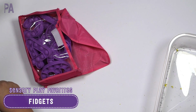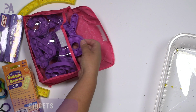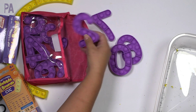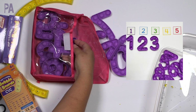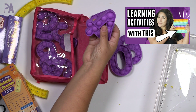You may or may not use these with a sensory bin. The first are bubble poppers, but I like to take it an extra mile. These are learning bubble poppers, and they come in numbers. You can also find them in alphabet too. I like them because they have the learning aspect, so you could use it for popping, or you can use it for learning as well and in activities. I think I did a video with these a long time ago about activities to do with things like this.